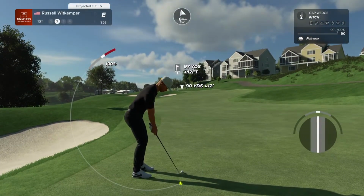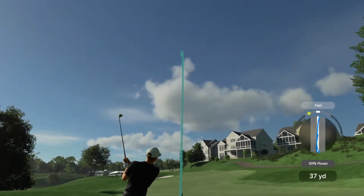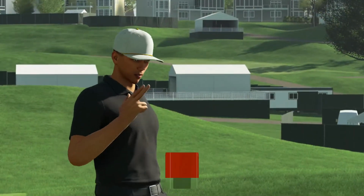Hit it close a few more times. And until they start doing that, I don't see them catching the leaders. Oh, I've got those special chills up the spine. I know today's going to be a beauty. But that goes down for an eagle.